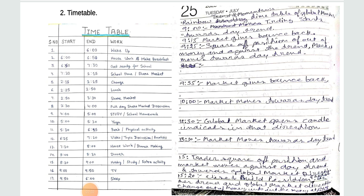Timetable, serial number, start and work. 1. 6 wake up. 2. 6 to 6:50 housework and make breakfast. 3. 6:50 to 7:30 get ready for school. 4. 7:30 to 2:15 school time, share market. 5. 2:15 to 2:25 change.